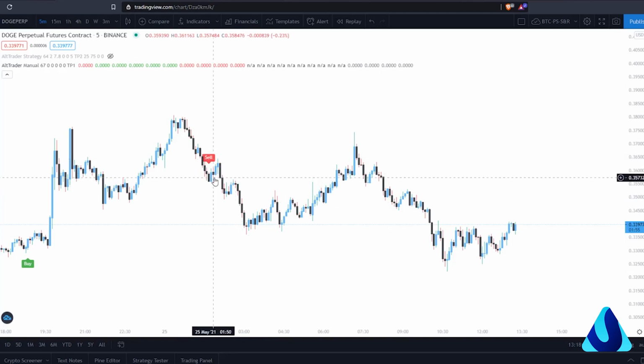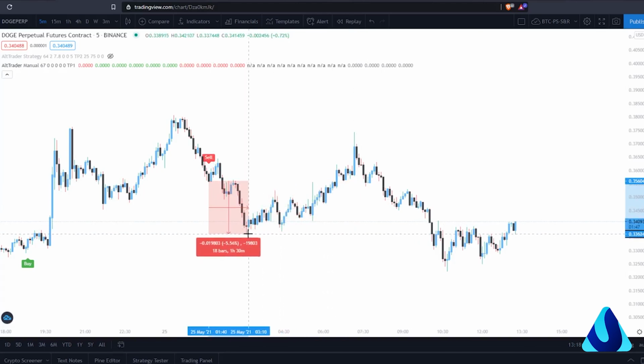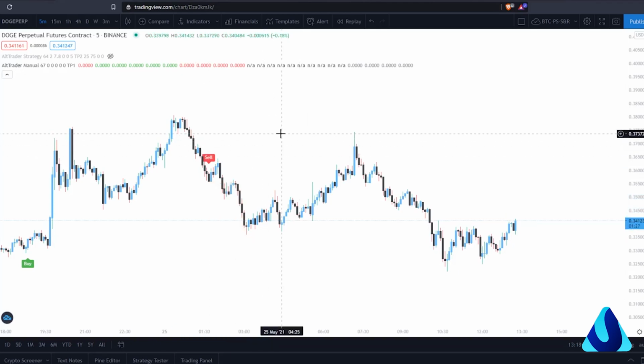And then the second one that came in here was a sell signal at 20 to 2 in the morning. Again, we could have ridden this down 5.5% within an hour and 25 minutes, so pretty much over $1,600 in 2.5 hours, let's say. That's not a bad result. Any other trades that come in, you could have left, and that would have been you done for the week. Let's say that's $1,600 in the week, and this is just from 2 trades from the AltTrader Indicator.